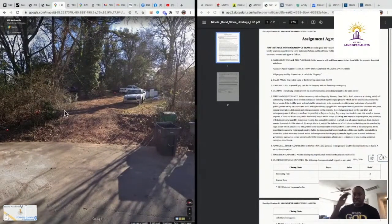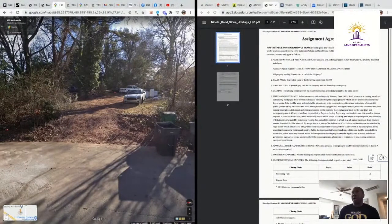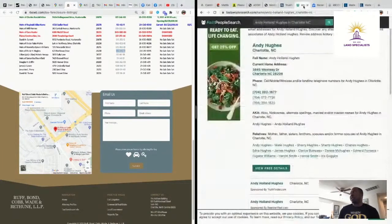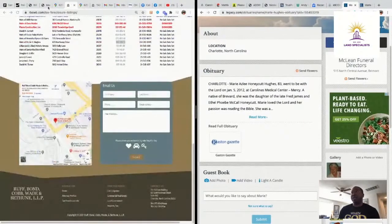Thank you, Fortune. Shout out. Again, ladies and gentlemen, this is how you find deals. Anyone can do this. As you can see, I was able to use free resources to get their phone number. I Googled to get the obituary. I made a couple emails, and that's basically how you find deals.